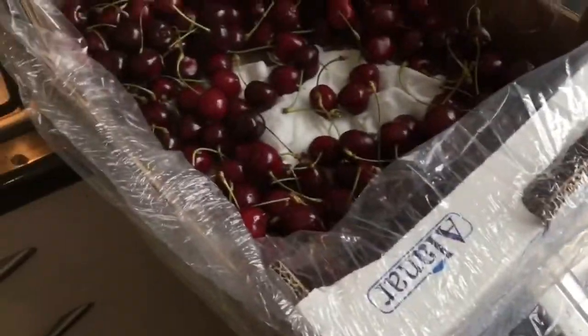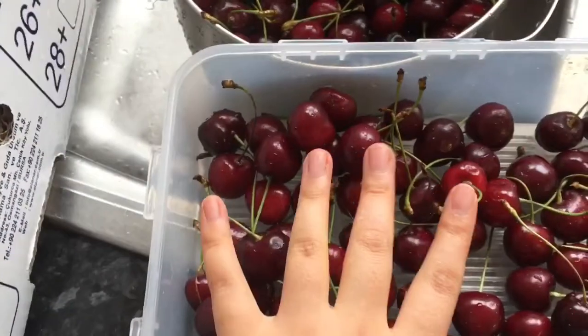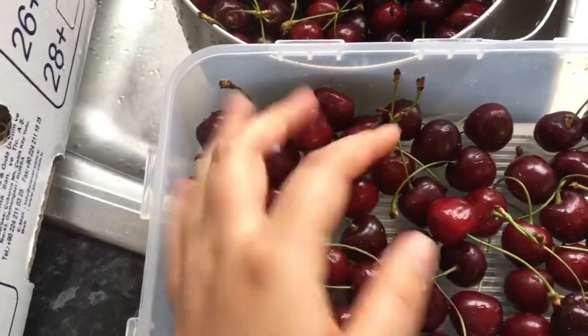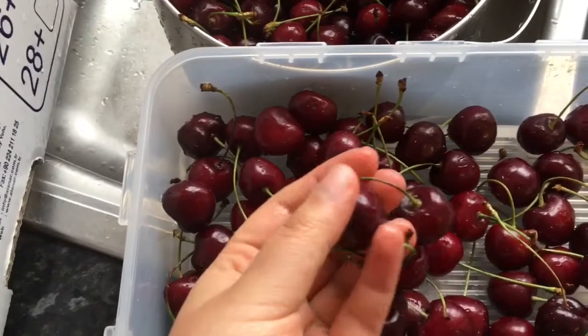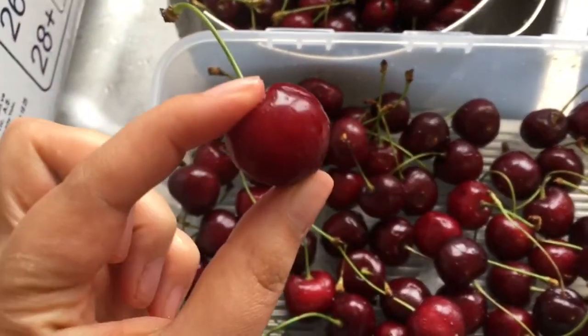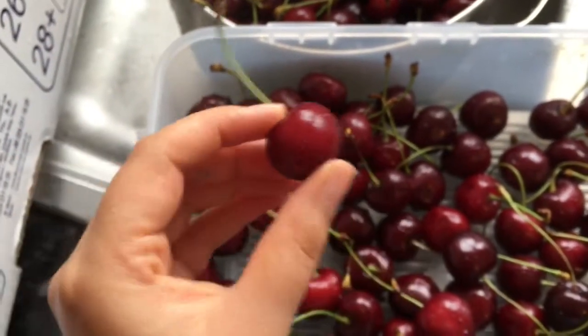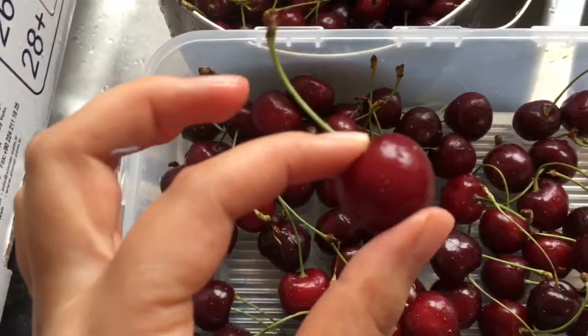The ones that don't fit into the container, they're just going to get packaged back up and put into the fridge unwashed just to keep them, because they do need to be kept cold. And as soon as these are gone through, I will wash those and put them in the fridge ready to eat as well. And we'll have no problem getting through all of these. You can freeze the cherries as well. It's just a bit more of a faff because you do need to get the pits out. So I always just try to eat them right away.